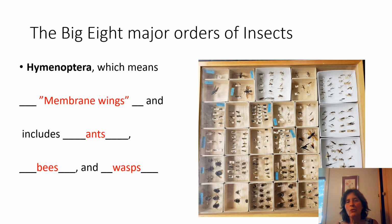There are 8 major orders of insects, and I wanted to include these because I love the names. I think names in biology, if they're any good, tell you something about the animals. So Hymenoptera, and this is on page 5 of your notes. Hymenoptera means membrane wings, and the Hymenoptera include the ants and the bees and the wasps. And this is one of a couple of boxes that we have at the ARC collection of different Hymenoptera.